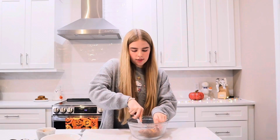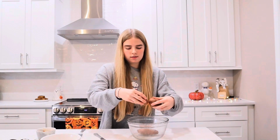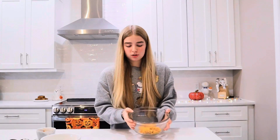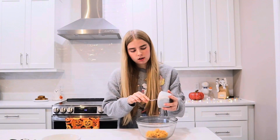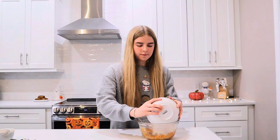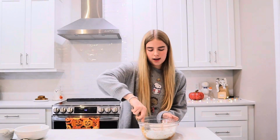So now I'm just gonna cut them in half and slide the flesh out of the skin. Okay, hopefully this is enough. I'm not exactly sure how much it's supposed to be, but I feel like that looks good. Now we're just gonna add in a little bit of pumpkin puree. Now adding in some flour and some salt. Now we're just gonna mix this together till we get a nice dough.